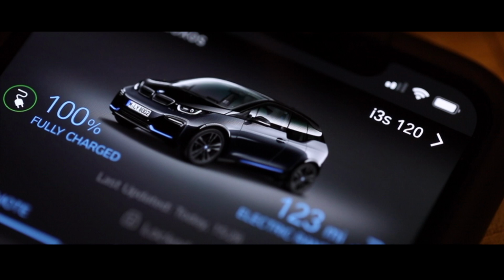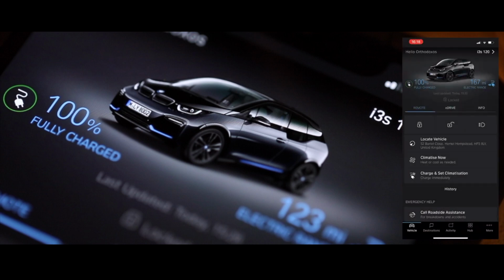You also get this app with the car, which enables you to locate the vehicle, check its charge status, and my dad's favourite feature, climatize. You activate this 5 minutes before you get to the car. It then warms up or cools down the vehicle depending on the temperature outside.